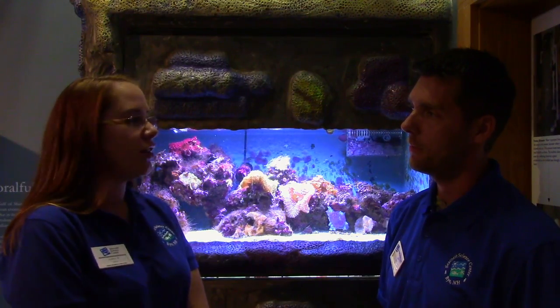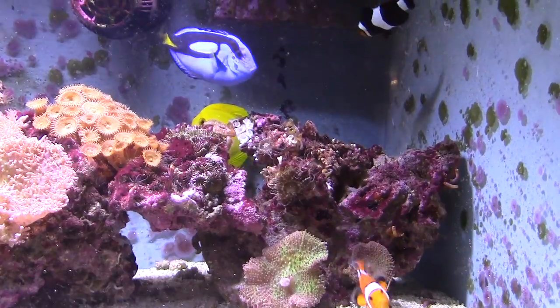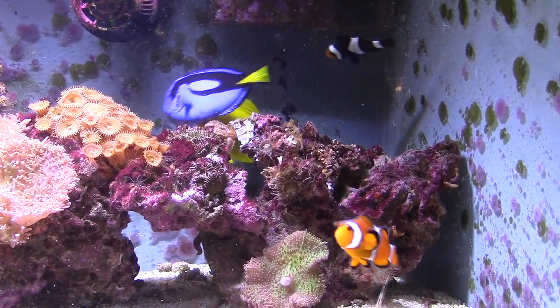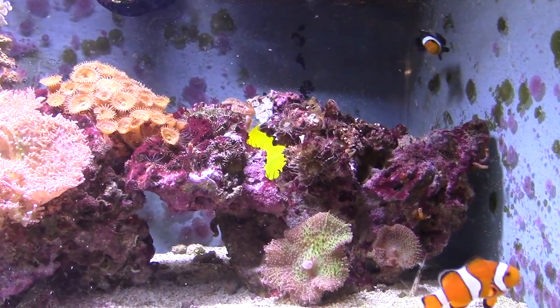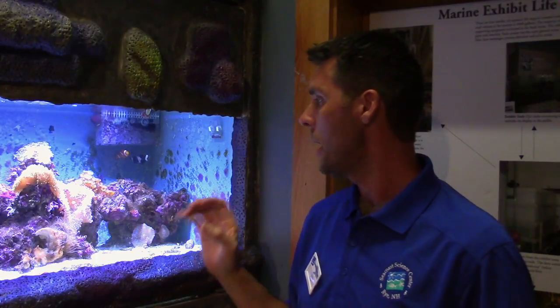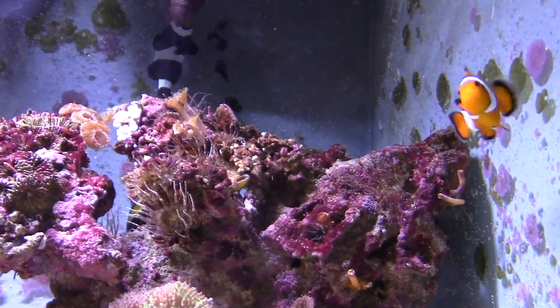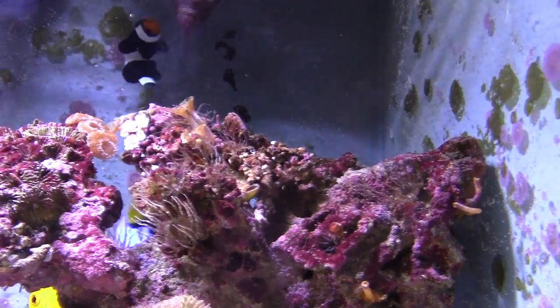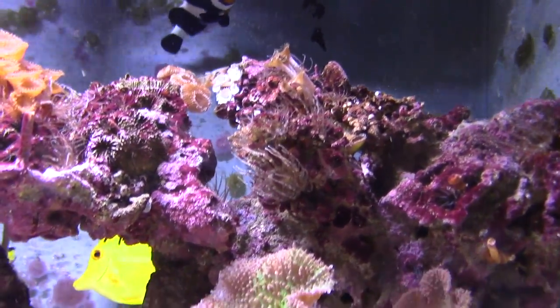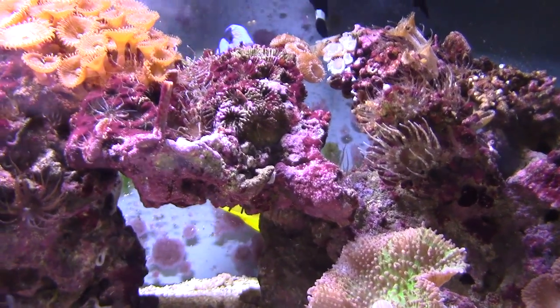And are they brightly colored for a reason? They're brightly colored mostly for camouflage and for hiding from predators. Particularly because of all the brightly colored coral that's in this tank and like what's in the wild, they can blend in very well with their habitat. So is that how they primarily hide from predators, is their coloration? Yeah, their coloration with the coral, they can hide very well, and also within the coral and the live rock, there's a lot of little caves and holes that they get in and hide also.